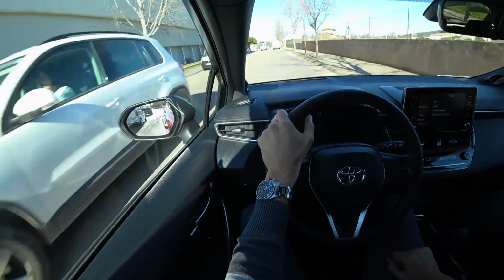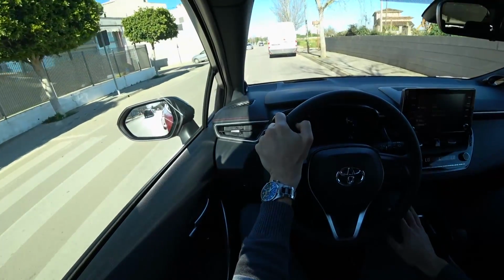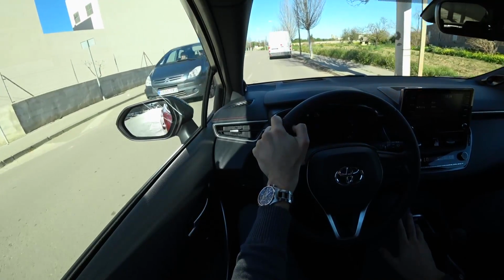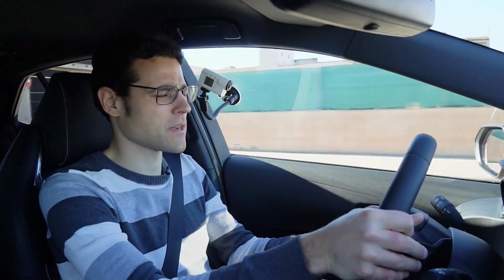No, that's the same here also. As soon as I go a little bit harder on the throttle, the car goes back to the combustion engine. But if you're in the EV mode, at least the car knows this preference, although I don't see too much of a difference, because the car is doing that on its own already.